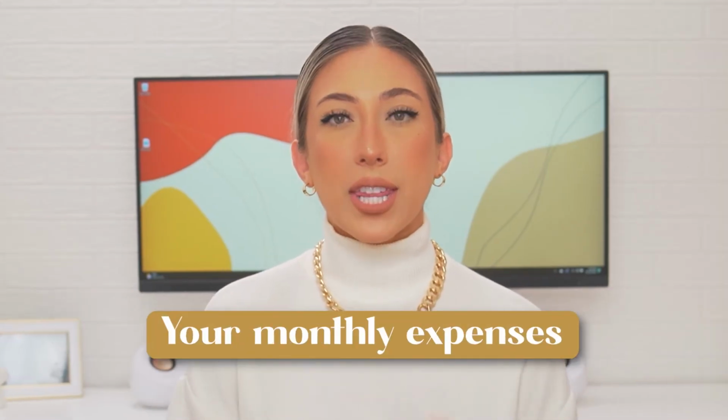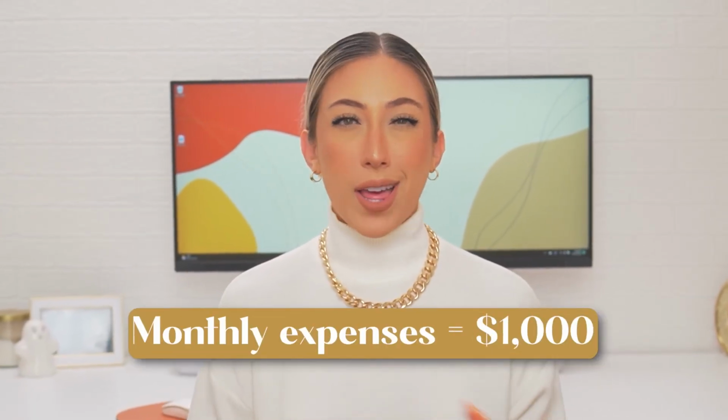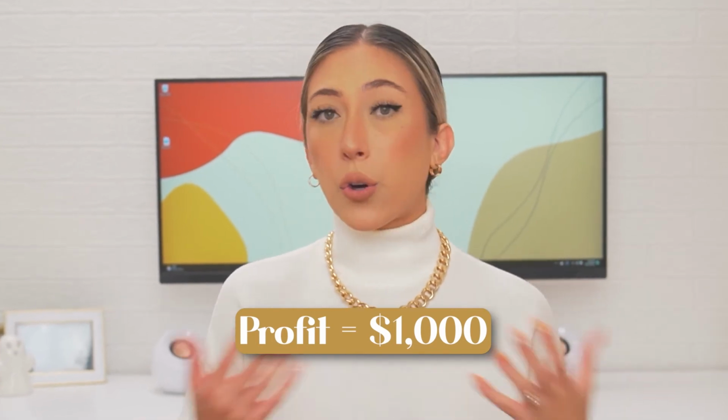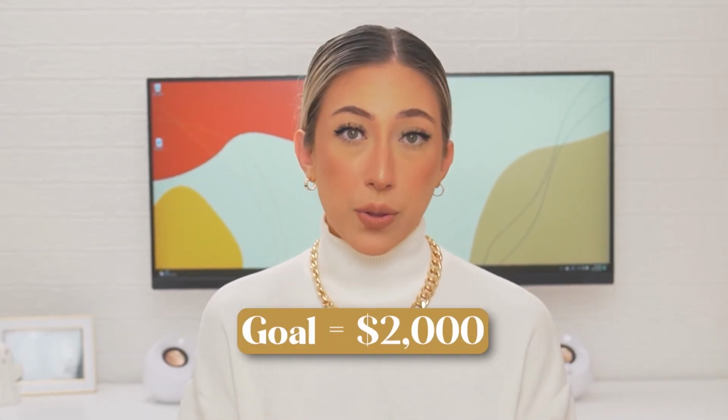Then think about your monthly expenses as a business. How much does it cost you to run your membership? The membership site, your time, equipment. Your goal ideally should be to make the money back with member subscriptions and then some. Let's say, for example, your monthly expenses are $1,000 a month and you want to profit an extra $1,000. So your goal is to make $2,000 with your membership site.